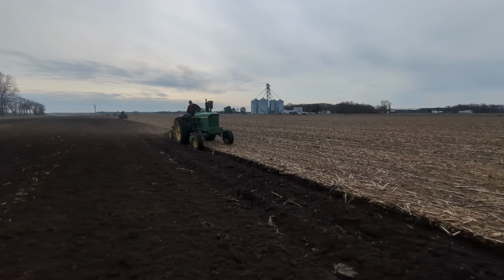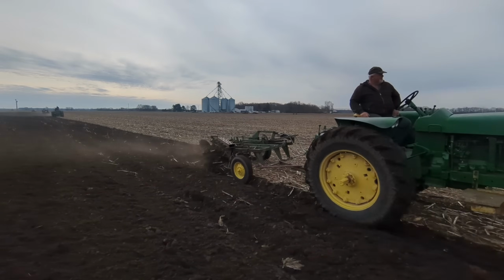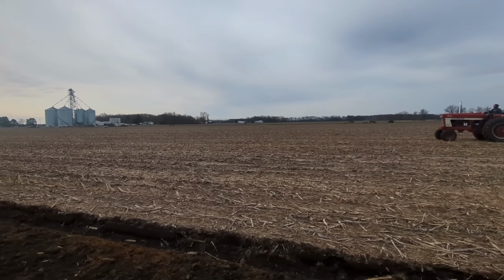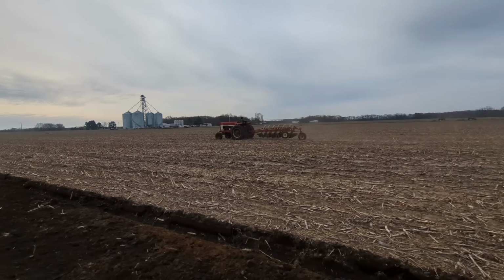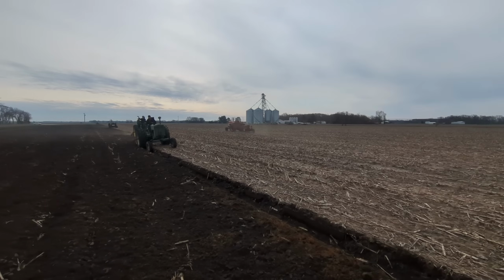Here comes Tom Sharon. So we're going to plow down and then we're going to drive back just to make it take longer. If not, we get done too fast. I'm probably going to plow on the other side of the road. I want to get some video first.